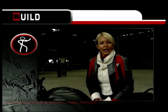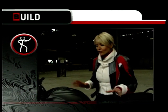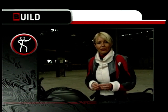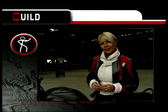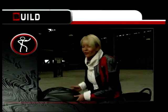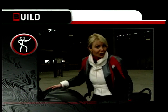Build quality, I reckon it deserves 8 out of 10. Now let's remember that this bike is essentially Italian, and they certainly know how to style and put things together. But they're not always the most reliable bikes in the world. But remember, the heart of this is Japanese, so it shouldn't let you down.